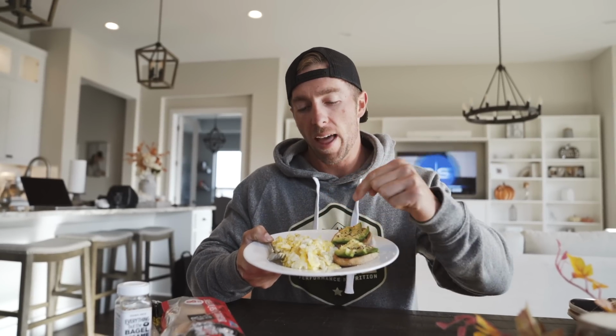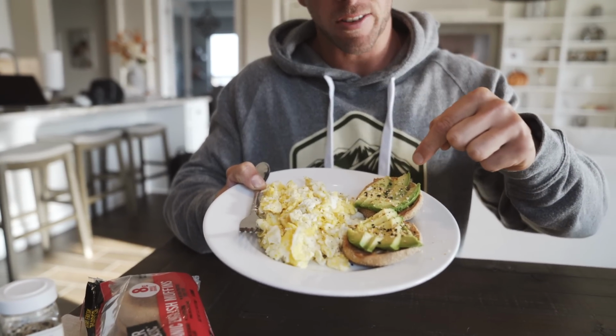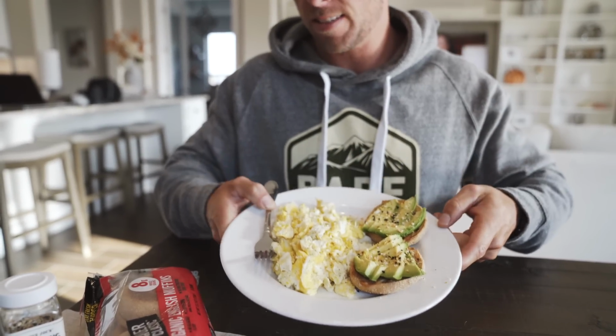So meal number one, I have 4 whole eggs. I personally like my eggs a little bit on the runny side. Like Steph, who's behind the camera, likes her eggs well done. I like my eggs just before they're complete, so they're a little bit runny still. And then I have an English muffin, half of an avocado, and then the seasoning right here.